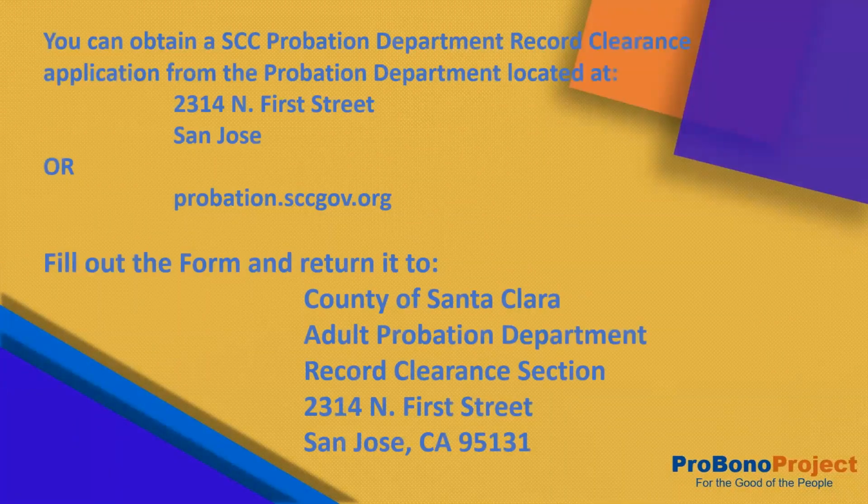You can obtain a Santa Clara County Probation Department record clearance application from the Probation Department at 2314 North 1st Street in San Jose, or online from their website at probation.sccgov.org. After filling out the form, you will return it to the County of Santa Clara Adult Probation Department Record Clearance Section, 2314 North 1st Street, San Jose, California, 95131.